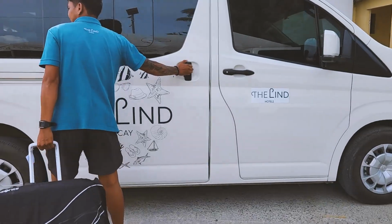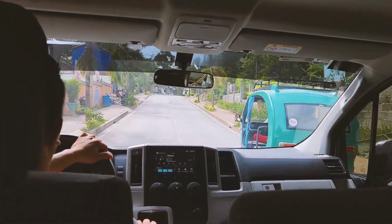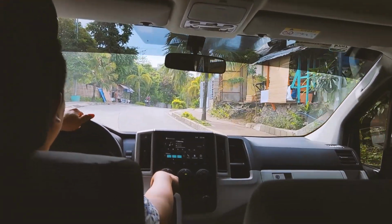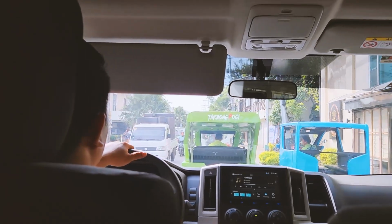After getting off at the Boracay port and riding the Lind Boracay's vehicle for about 30 minutes, we arrived at the Lind Boracay at Station 1. We were surrounded by cool air conditioning inside the vehicle, making it feel like paradise on earth. We passed by D'Mall, the center of Boracay.